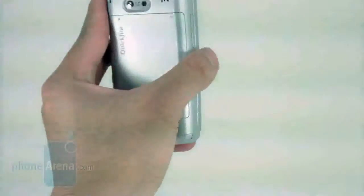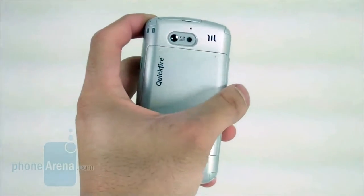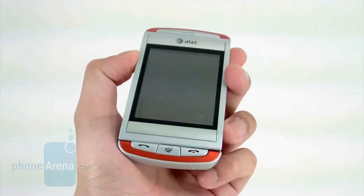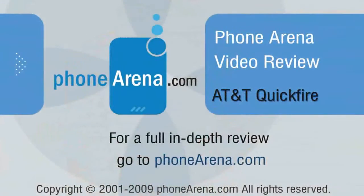In terms of the camera, unfortunately, though, images were less than mediocre. Some images were quite blurry and also seemed pixelated, especially in low-lit areas. But again, the Quickfire is aimed towards text messengers, the messaging-happy consumers out there, and does a good job of doing just that.